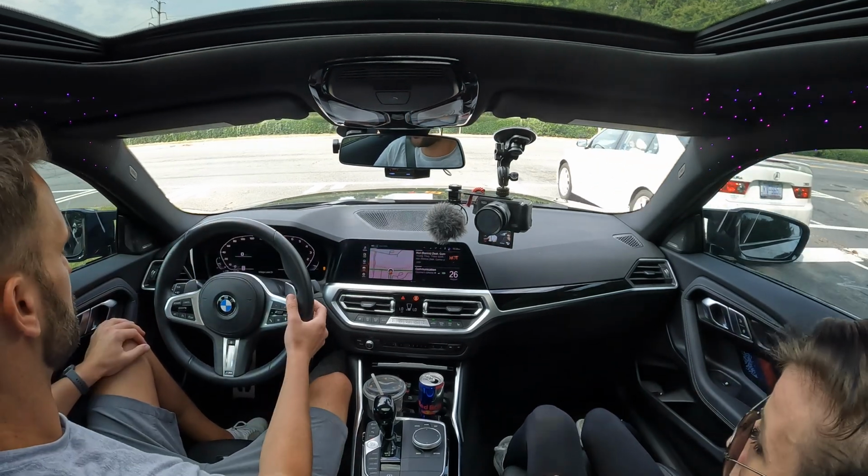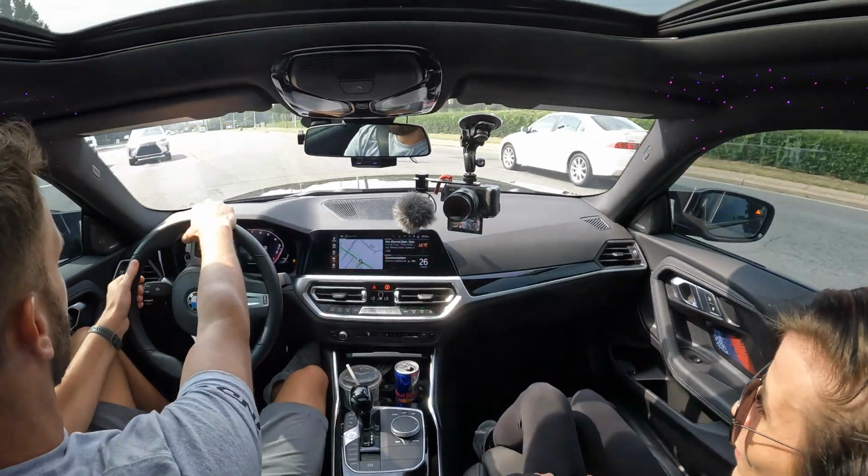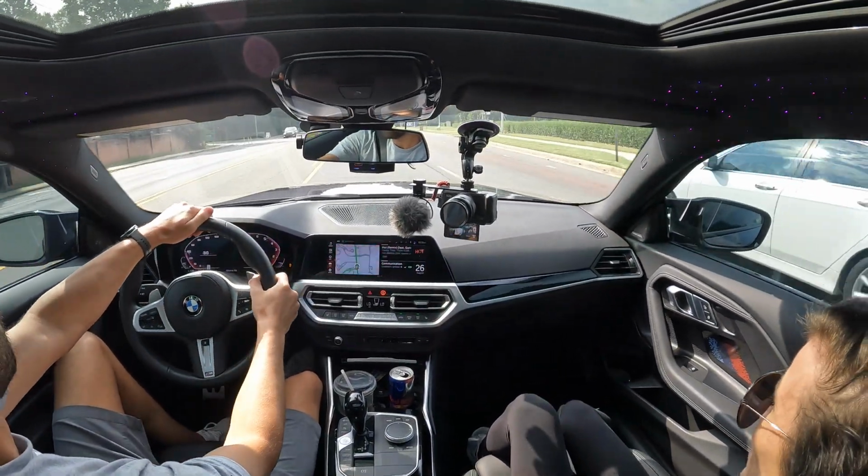You can change out the paddle shifters too. You can put on these really cool ones. Probably get some carbon fiber. Yeah, you can get carbon fiber. You can get ones that make a little click, like an F1 car.